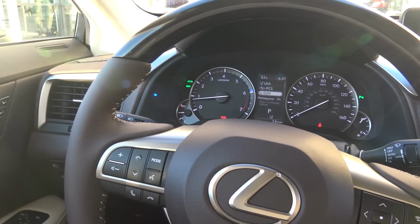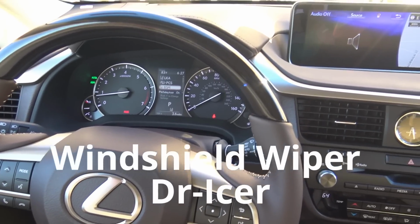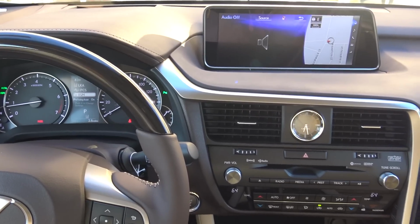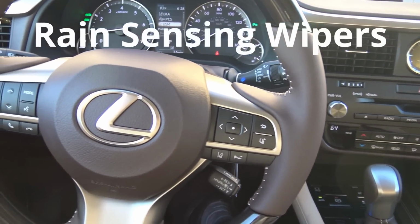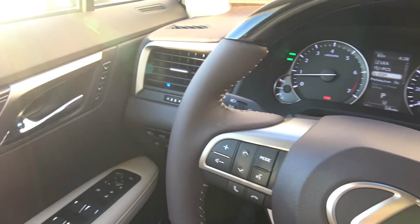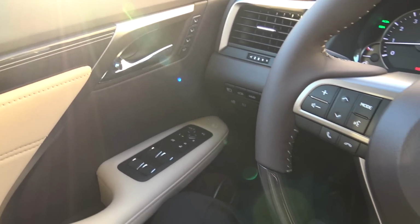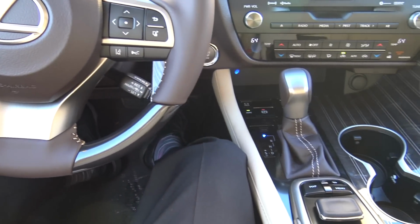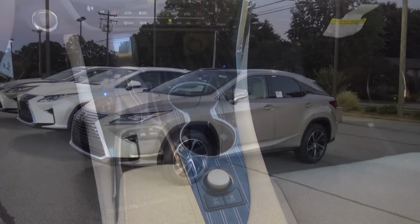Another nifty feature is the cold weather package. The cold weather package is a windshield wiper de-icer, which is a heater element under the windshield wipers that will warm your windshield wipers up in bad weather, rain sensing wipers, automatic leveling headlights, so your headlights will move up and down automatically with the pitch of the front of the vehicle, and headlight washers. And it also has a heavy duty heater, and the benefit of that heavy duty heater is that it heats up faster in bad weather.